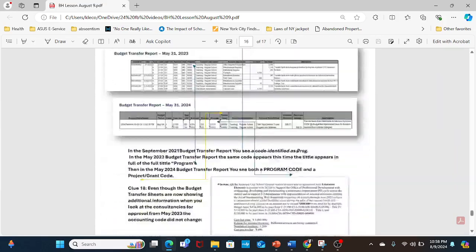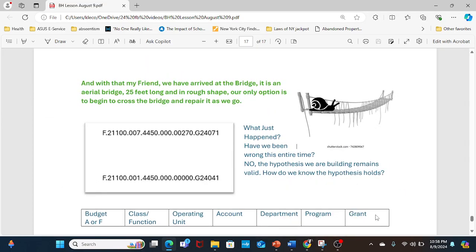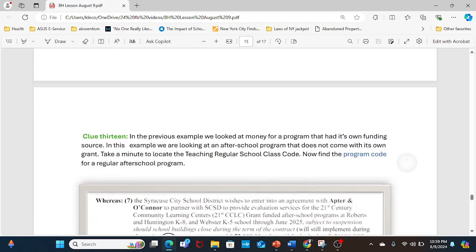Ooh, where's our page? Sorry, guys. Okay, the red charts were this one for grants or projects. Oop, I just skipped a page on y'all and I didn't mean to.